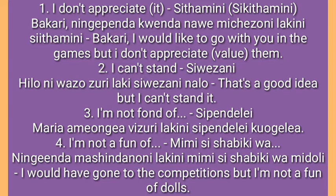Number 3, I'm not fond of. Sipendelei. Or you can just say sipendi. But when you use sipendelei, it will sound a bit more advanced. An example, Maria ameongea vizuri, lakini sipendelei kuogelea. Maria has spoken very well, but I'm not fond of swimming. I don't like swimming. So you decline the offer, you won't go swimming.